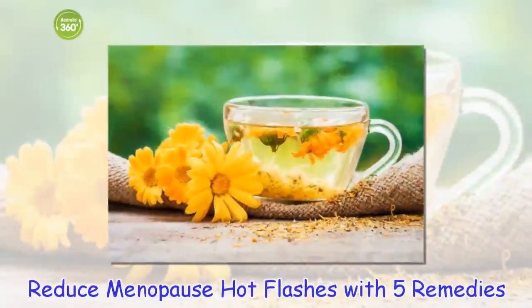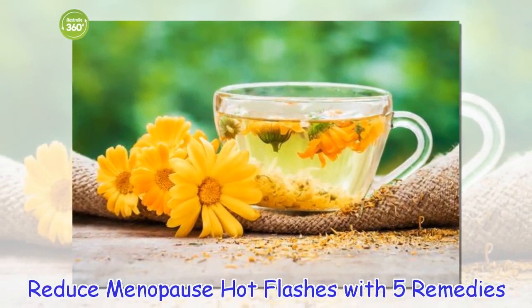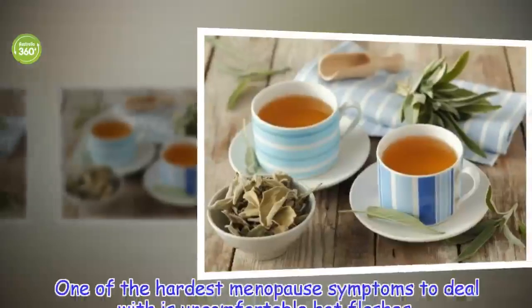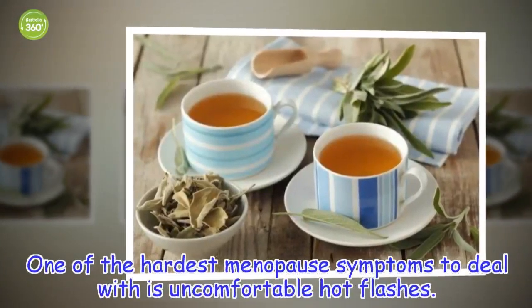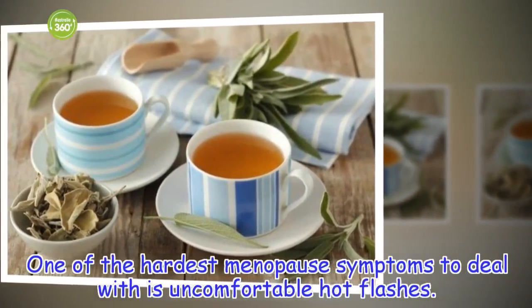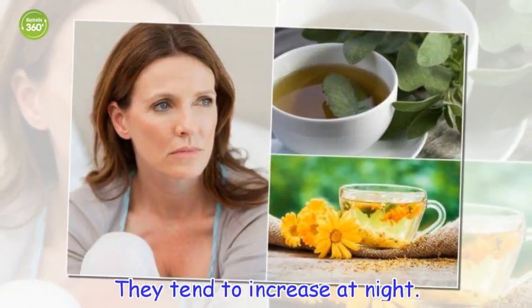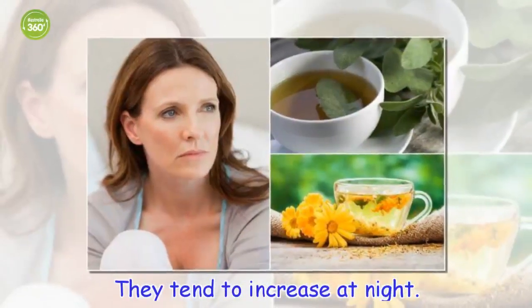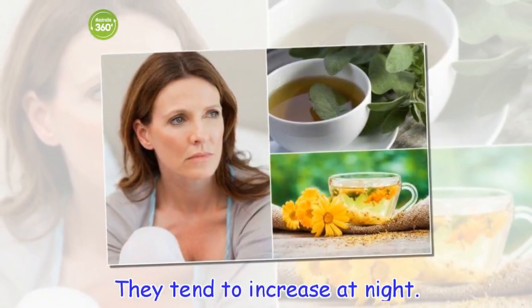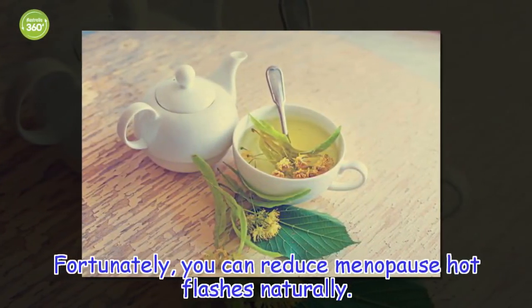Reduce menopause hot flashes with 5 remedies. One of the hardest menopause symptoms to deal with is uncomfortable hot flashes. They tend to increase at night. Fortunately, you can reduce menopause hot flashes naturally.